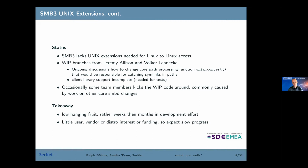Maybe weeks, not months, or maybe a month, but not 4 months or 6 months. So it should be doable with some decent funding, but currently we don't get any user, vendor or distro funding that gets anyone to actively work on this. So I expect some slow progress on this in total.